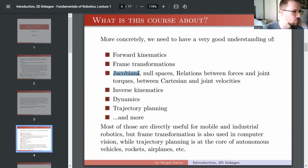You probably heard the word from multivariable calculus. But here I will explain how they're useful. Null spaces is quite a useful idea, especially for Jacobians. That is part of the analysis that you're going to do. Relations between forces and joint torques, between Cartesian and joint velocities. All of those have again to do with Jacobians.